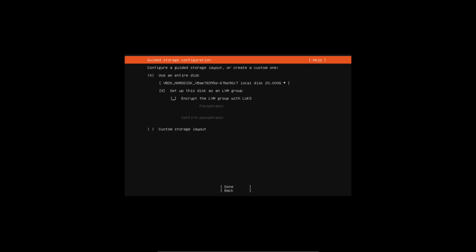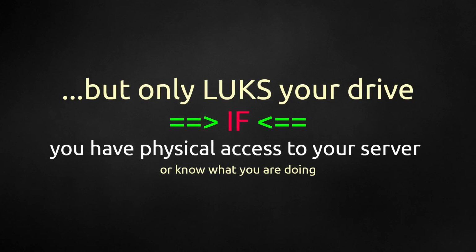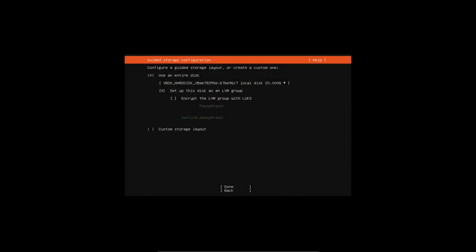Now, it's asking here, encrypt the LVM group with LUKS. This could be an option for you if you want to encrypt your entire hard drive. If you, for instance, have a laptop, then I would recommend you do the encryption. But on most servers, it's not really necessary. But it will be necessary if there's a chance that somebody is going to steal your entire server. They could boot up from a different distribution of Linux, or even the same distribution from USB, and access the drive and look at data and so forth. You can encrypt your entire drive using LUKS, and that would be a good thing to do. You can also just encrypt the home folders, but you choose.